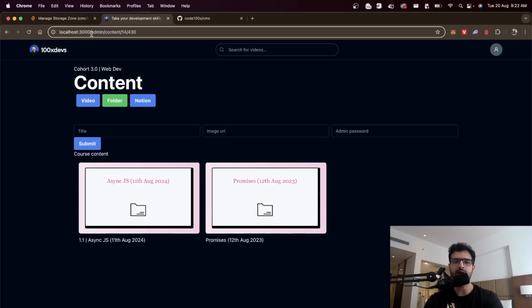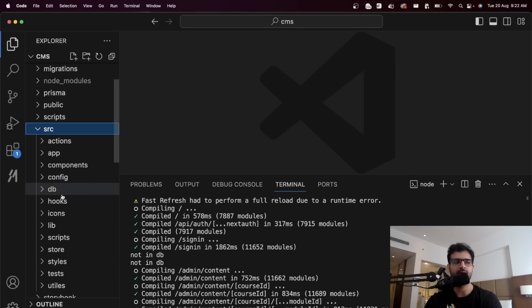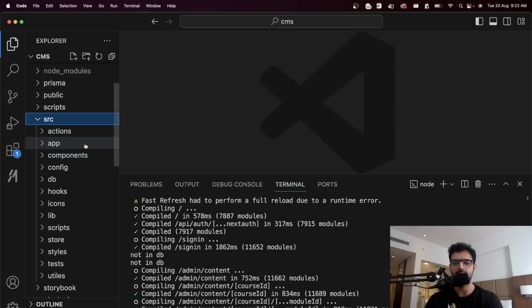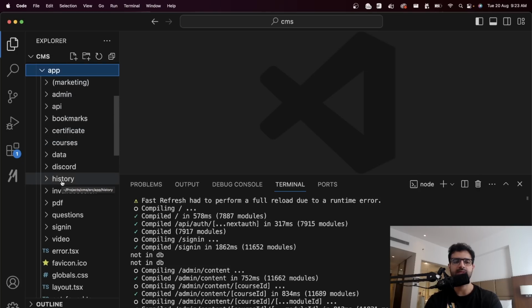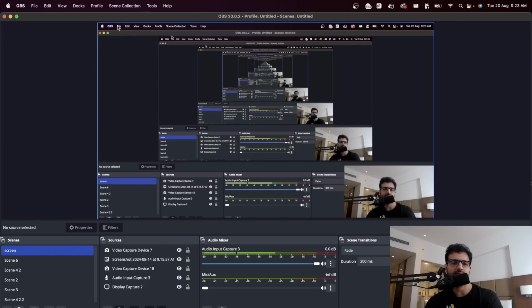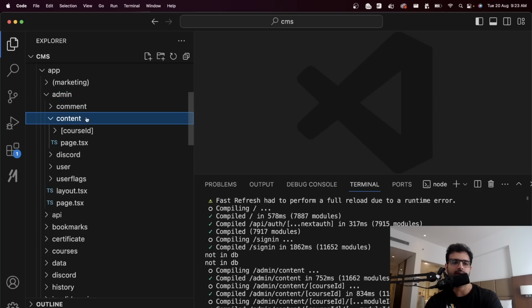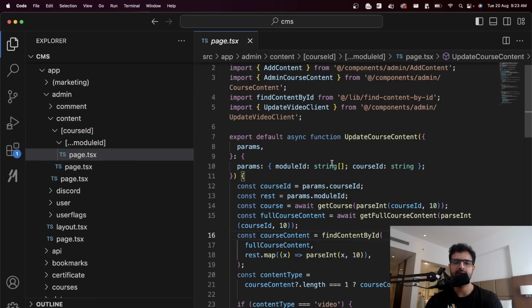So where is the route handler for /admin/content/, a very dynamic route? If I go back to this Next.js code base, and for this you will have to know a little bit of Next.js, else this will go right above your head. Let me still try to explain what I'm doing. Am I recording the right thing? I am. If I go to app/admin/content/course id/module id/page.tsx, I see sort of a React component.